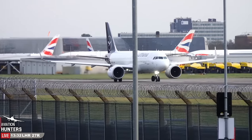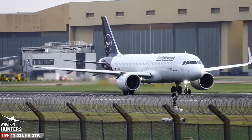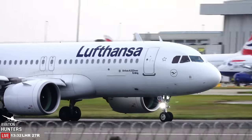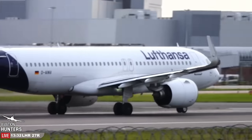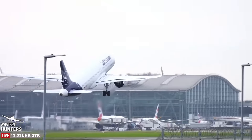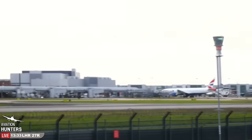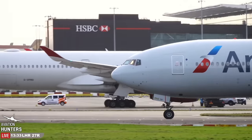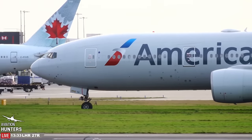Here's the Lufthansa on the move now. That Lufthansa goes. Now we've got an American 777-200ER here. That's just taxiing into 27 right. And we've also got a pushback of an Air Canada jet on the ground. And that would be this one here. It's the 787. Just going to watch this 777 on its taxi.